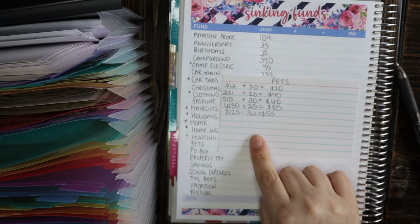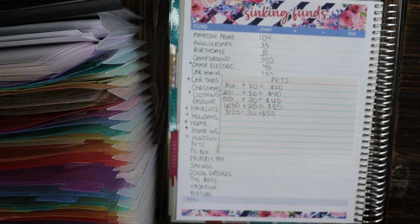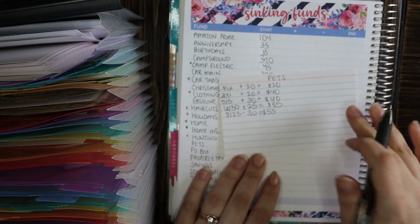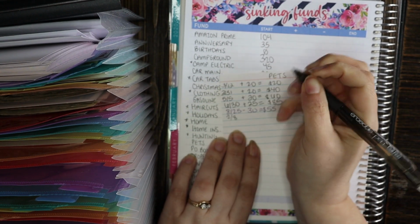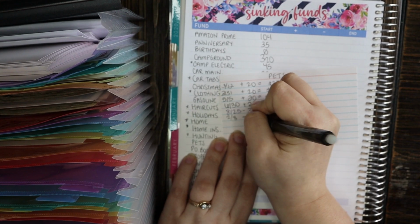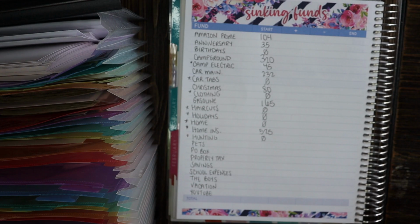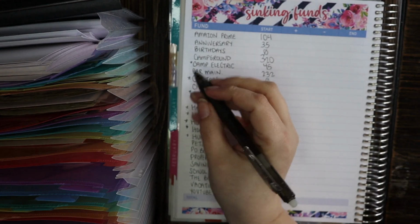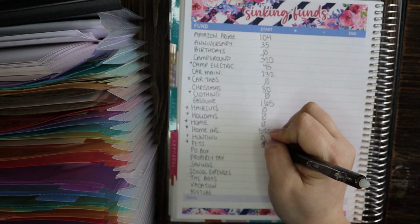Pets is another one that is empty, and it's also another one where I have not updated the card. So I'm going to go ahead and do that now. As of February 8th, we have no money in there. Is today the 8th or is it the 6th? Oh, it is the 8th. Okay, good. So I need to make a cash envelope for this, so I'm going to leave myself a note for that. And I know that it has a starting balance of 0.